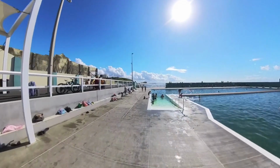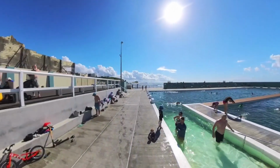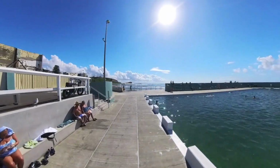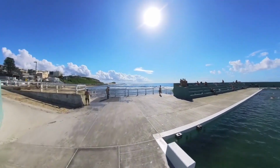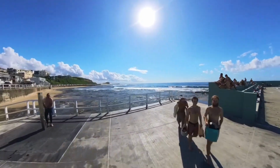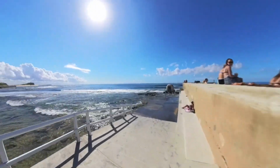Now we're going to walk over to the surfing area. There, I guess. Looks like they probably change the water in the baths every day. I'm sure there's no chlorine in it. It's just plain seawater. So over here is where the surfers are. And we'll head down.